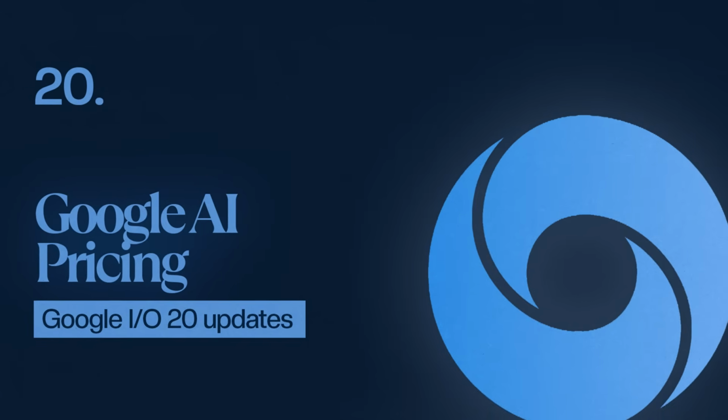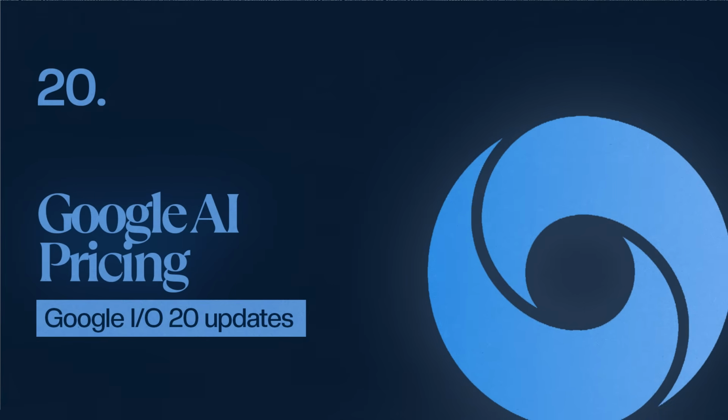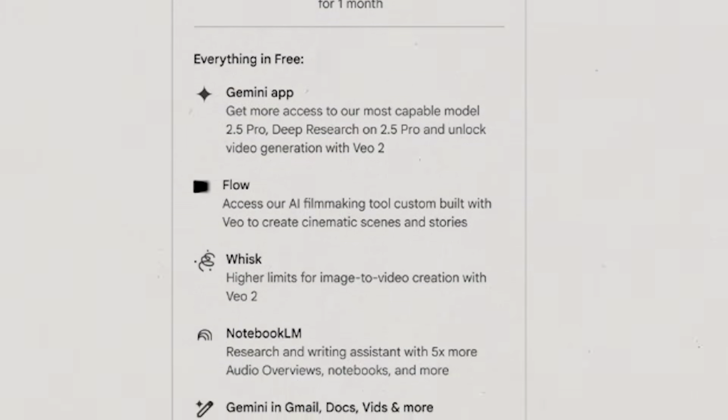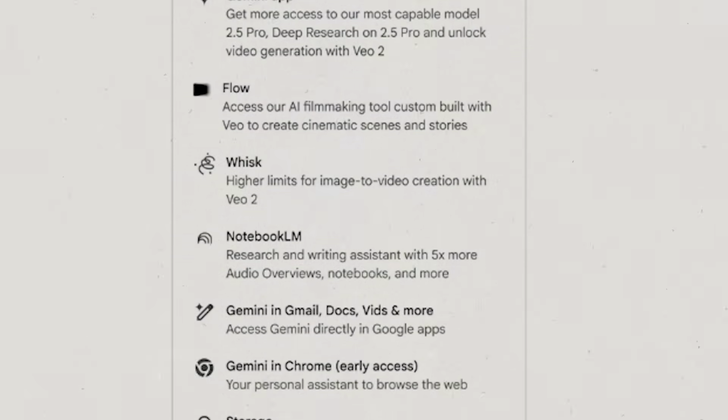Now, let me tell you the coolest one, and this is Google AI pricing. If you thought that they're going to give all of this value for you for free to use, it's actually true. A lot of the tools you can actually start using for free, but they have limits and you can actually get Google's plans to get more limits, to get access to their latest models like VO3 and Imagen 4 and Flow and other ones, and it's going to cost you money. Their first plan is $20 a month, which gives you access to VO2, gives you access to Flow, gives you access to other AI tools.